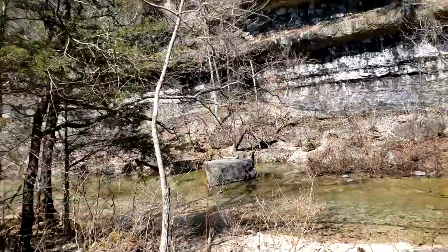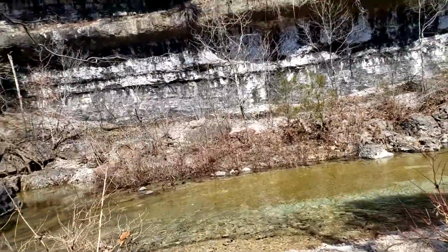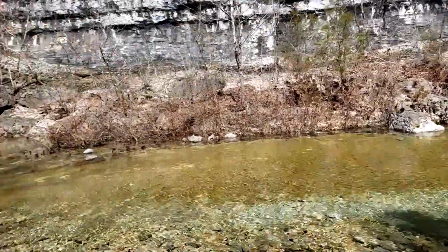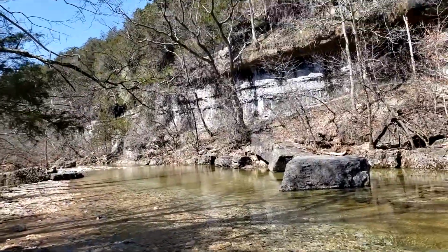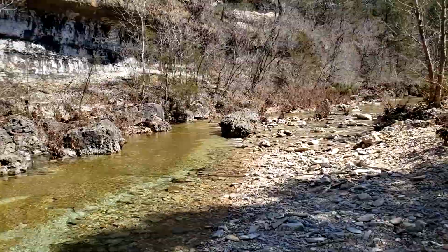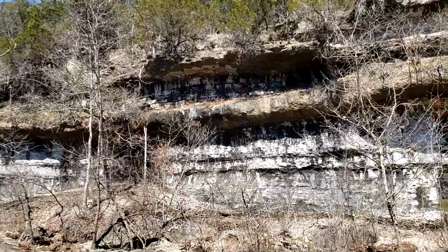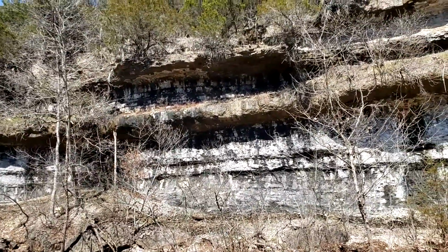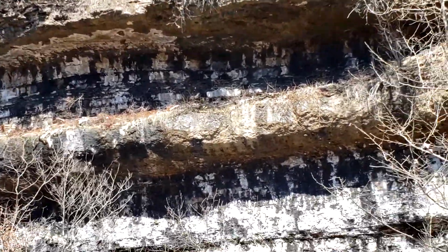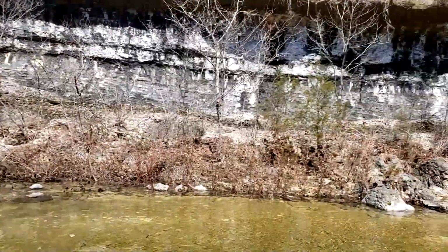Crystal clear. There's a log up on top of the rock, so it gives you a good idea of how deep the water can get in here. Clear in floods. Wow, that is beautiful, guys. Woo, that is clear, just like upstream. Wow, beautiful, man. Yeah, look at the water dripping up there. Zoom up. Oh, look at that. Isn't that beautiful? Wow. Alright, up the creek we go exploring.